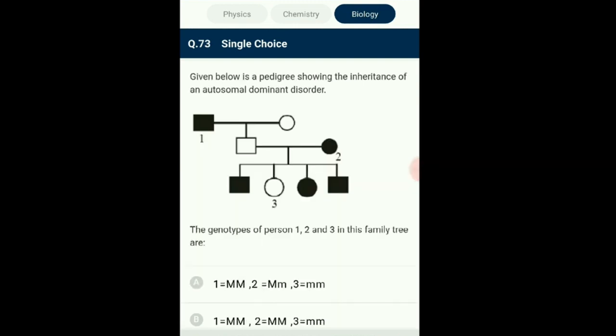73. Given pedigree showing the inheritance of an autosomal dominant disorder, the genotypes of person 1, 2 and 3 in the family tree are. In the above pedigree, person 1 has capital M small m genotype. M is dominant over small m. Person 2 has capital M small m genotype.